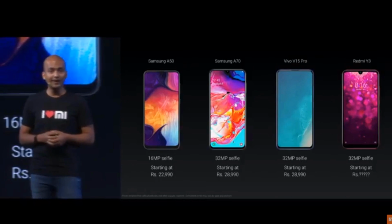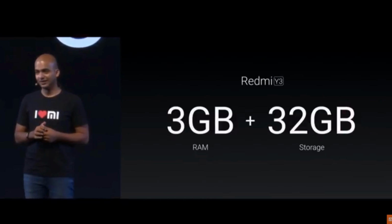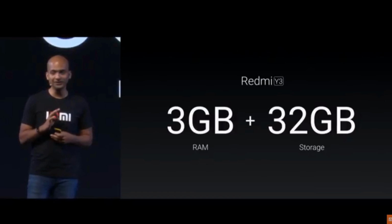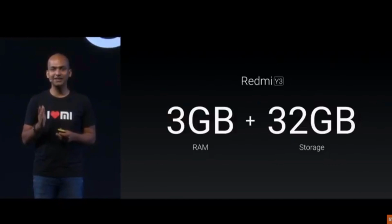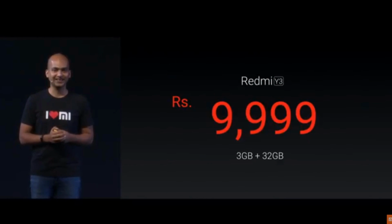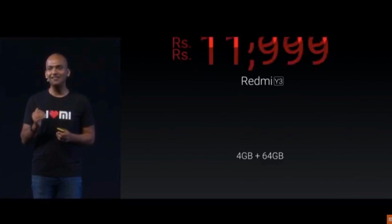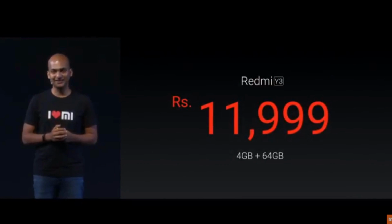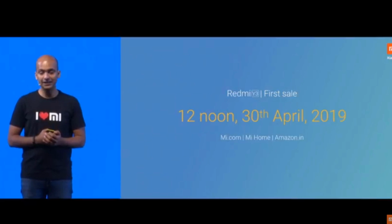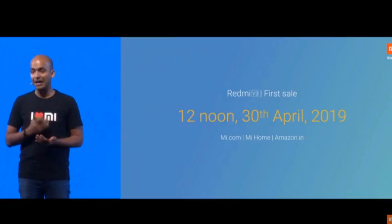And we are launching Redmi Y3 with two different variants. The first variant is 3GB, 32GB. So the price for this one, price for 3GB, 32GB variant of Redmi Y3 is 9,999 rupees. And we have a 4GB, 64GB variant, which will sell at 11,999 rupees. First sale is next week on 30th of April across mi.com, Mi Home Stores, and Amazon.